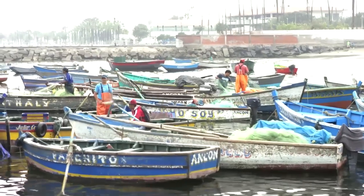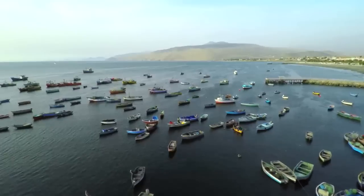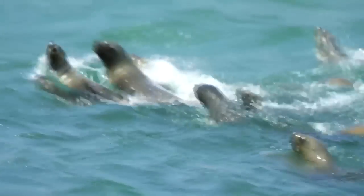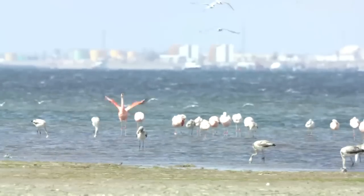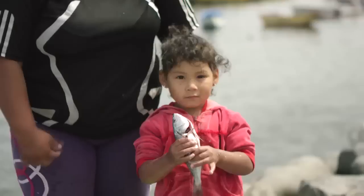And the problem isn't just in Peru. It's a conservation challenge for the whole world. No one has the perfect answer, but this is incredibly important work. We need to make sure animals and people will have fish to eat for generations to come.